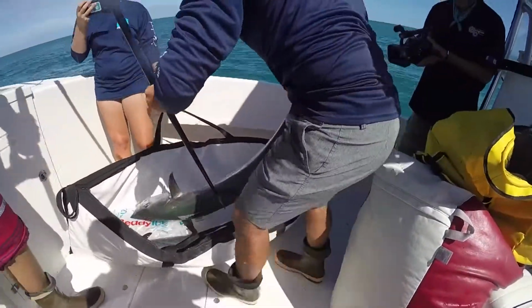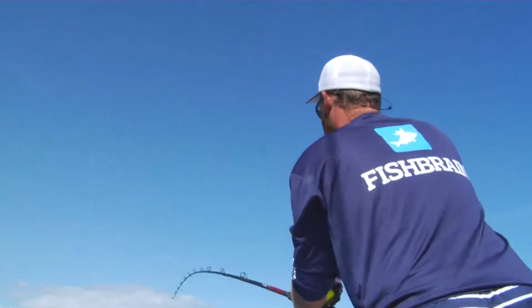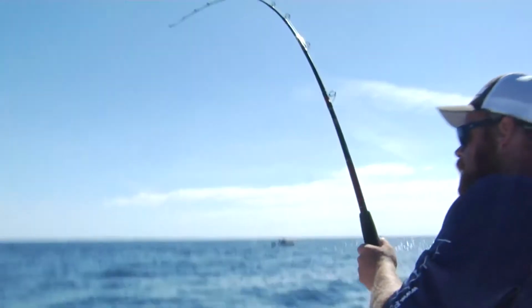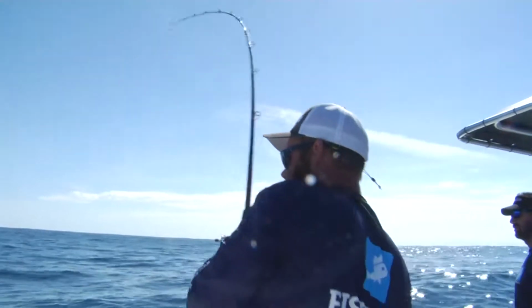The team also boated angler Morgan Keene's first sailfish. We're sure Morgan will cherish these photos and this memory for years to come.